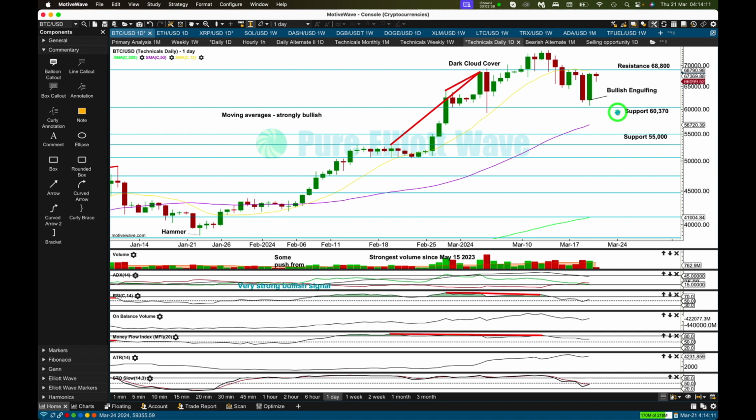It looks like support about 63.70 is going to continue to hold. The moving average situation remains strongly bullish. The short is above the mid, which is above the long. The mid and long both have positive slopes and price is above both of them, so strongly bullish. We might be seeing again a little bit of resistance about 68,800. If price can close above this point in coming days, I would expect energy to be released to the upside, and on the next upward push I would expect it to just keep going up.